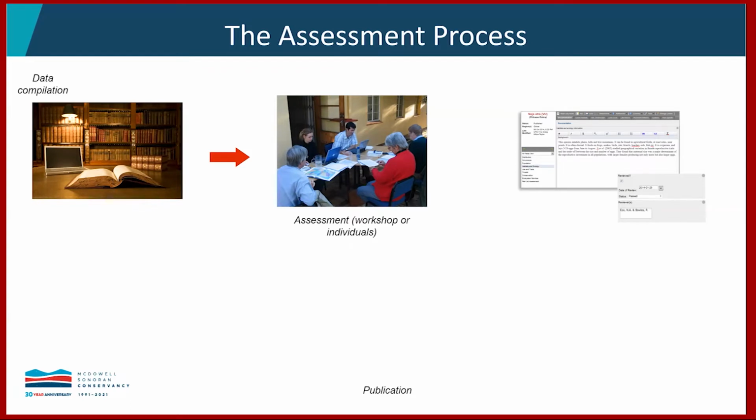This can be done remotely, either a review of an individual draft through email or in person in an assessment workshop. Assessment workshops aim to bring together relevant experts on a thematic group of species, either a species from a given area or taxonomic groupings, and review many species over the course of several days. These workshops are difficult to coordinate and often expensive, but they produce high-quality assessments.